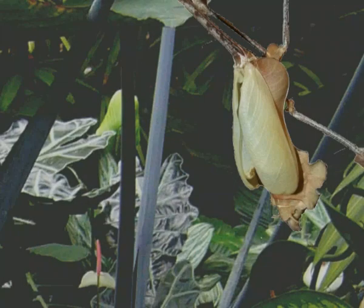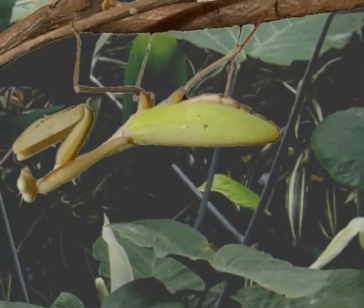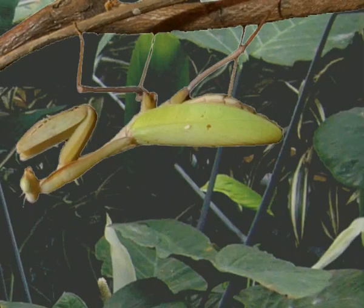When they finally reach their last shed, they will gain long wings. Some species have beautiful colors, and some species don't even have wings at all.